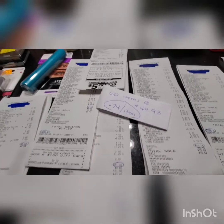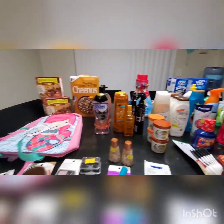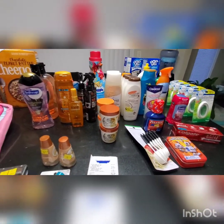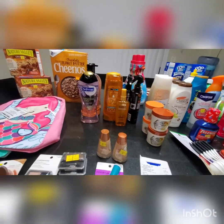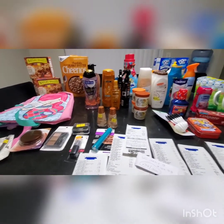And to me, guys, I know it doesn't sound crazy great pricing, but if you look at everything that I have on here, for me, it was a really great deal. I got things that are going to last a while, things that I actually use: body wash, shampoo, conditioner, heat protectants, hair masks, cereals for the kids, granola bars, backpacks. To me, this was an amazing event.